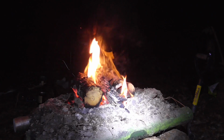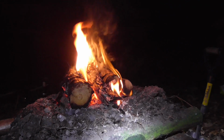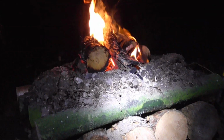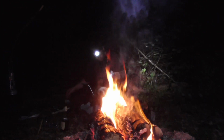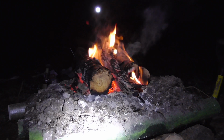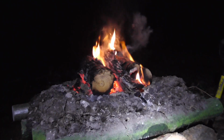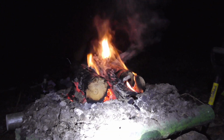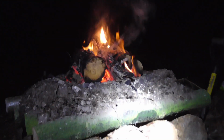Well, folks, here we are, 10 past 10 at night, so the fire's been going a good few hours, and the raised fire has worked perfectly. Wayne's got the marshmallows over there. That's brilliant. So, folks, if you're at a place where you need to have a fire for cooking, whatever, and the ground is dry, build one of these, a few layers of logs, 4 inches of soil on top, and then just have a small fire on top. As you can see, no damage to the woodland floor at all.